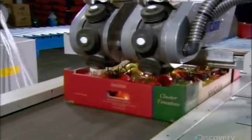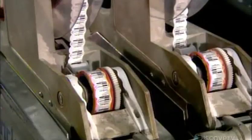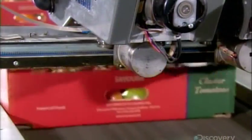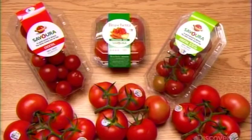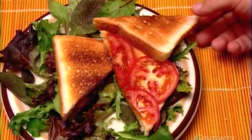Once filled, the boxes pass through an automated labeling machine. A camera takes a photo of the configuration, then guides an applicator to slap a code sticker on every tomato. Besides selling bulk tomatoes and the bruschetta kit, this company packages cocktail tomatoes in 2 formats, loose and still on the vine, giving greenhouse tomato lovers a few tasty options.